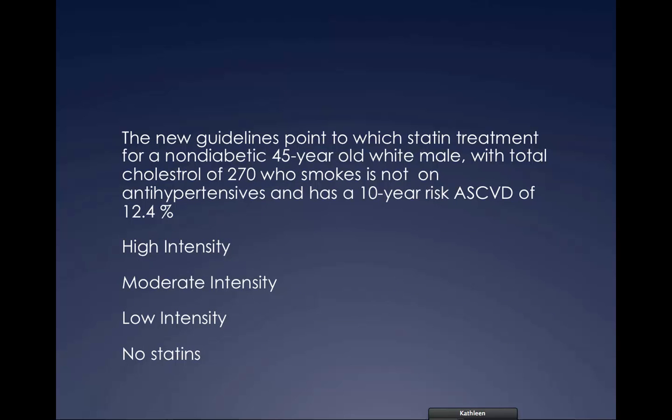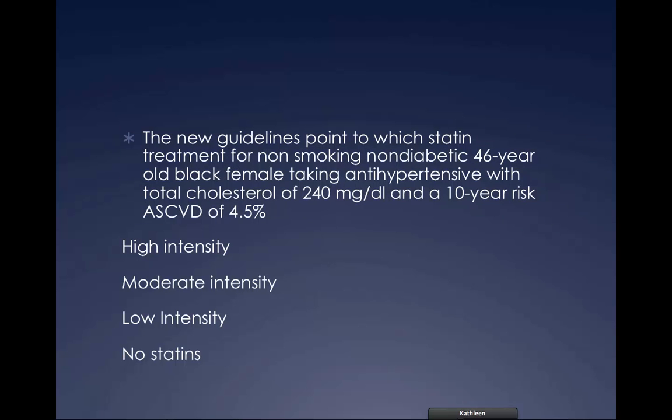And the new guidelines point to which statin treatment for a non-diabetic 45-year-old white male with total cholesterol of 270 who smokes, is not on an antihypertensive, and has a 10-year risk of arteriosclerotic cardiovascular disease of 12.5? And it's high-intensity statin.